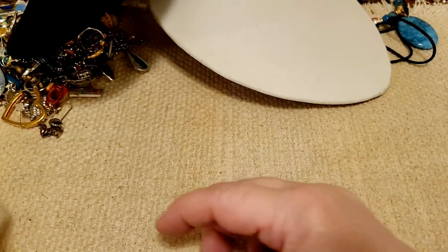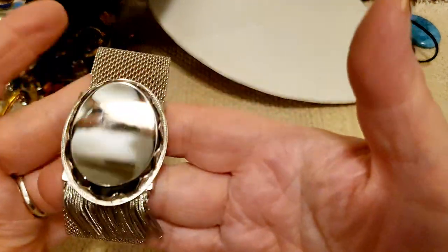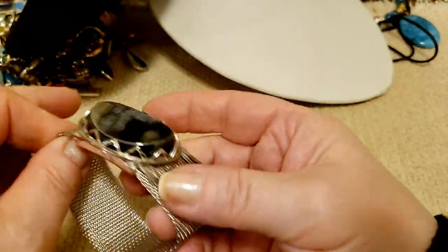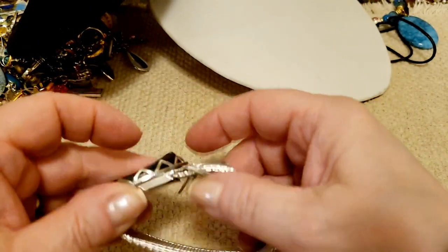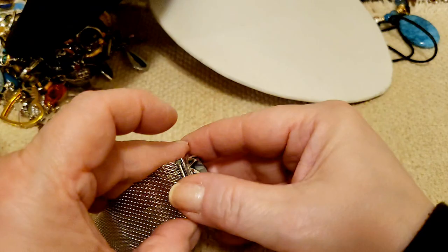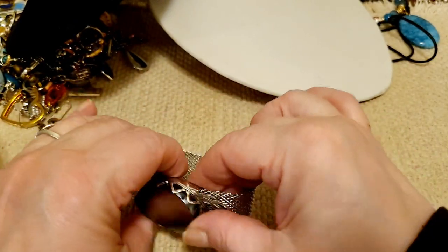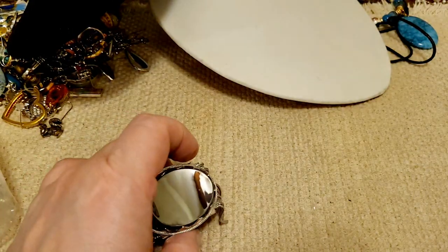All right. Next up. Ooh, oh, that's pretty. It's, I guess, a bracelet. Not sure how to unclasp it. Give me a minute here.